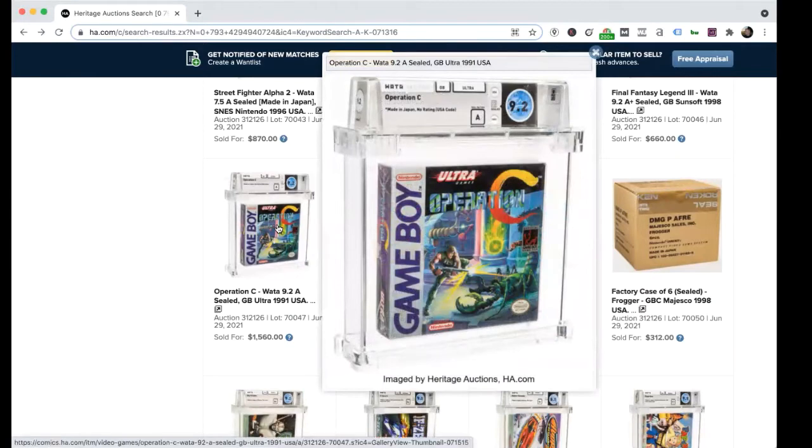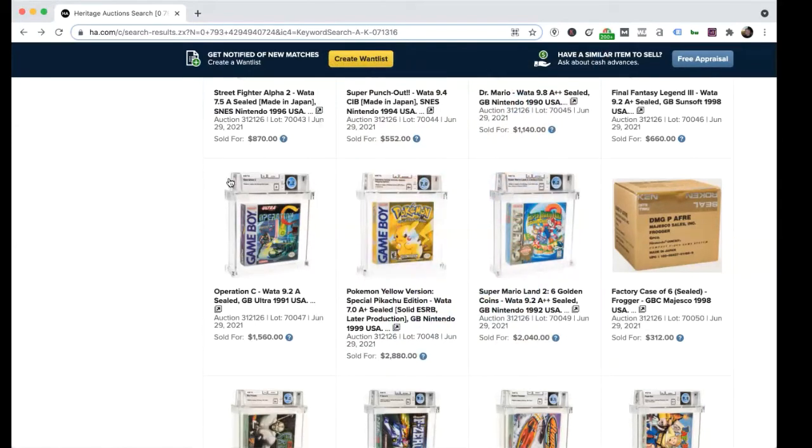And then we hop back to 91 for a 9.2 A Operation C, $1,560. Nothing like Contra. I love this cover on this game. I've never played this. I can't say that I have either. But man, if I was shooting a scorpion that close, I would be pretty scared. That is a big ass scorpion.